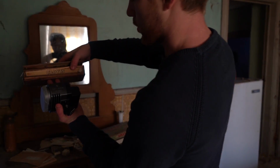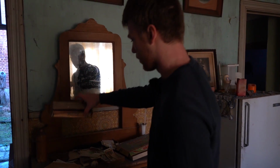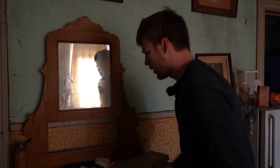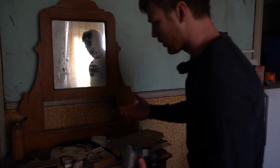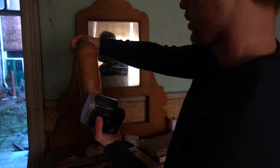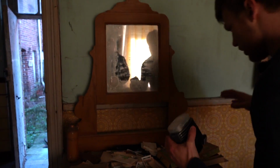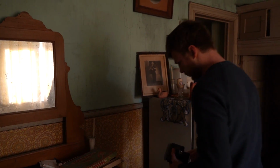We got this cigar box from Clovis over here. Old school cigar box. All their papers, all their belongings, all left behind over here. This is some sort of a vanity drawer where you can place some stuff. Oh, and we got over here Notermans and Co. This is like a liquor bottle. So they placed some papers and all that stuff over here when they came home.